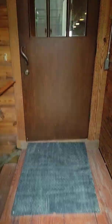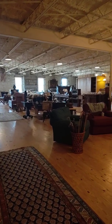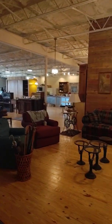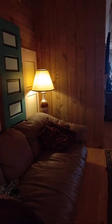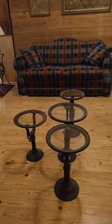Let's go inside the living space. Now look at that. Look at all the room. You would never know by looking at that antique facade that it has this much space in here. So open. Some great lamps. Just great flooring. These cool tables.